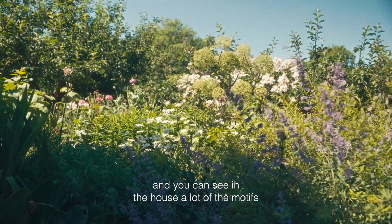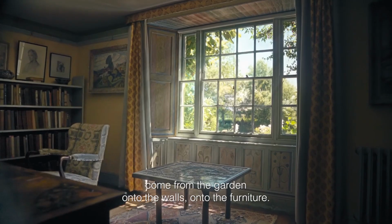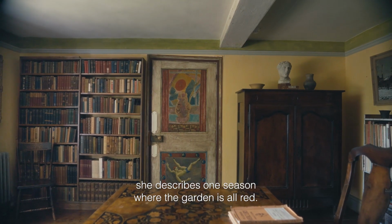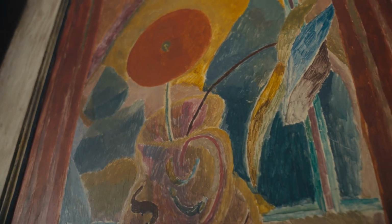Their friend Roger Fry laid out the garden, and you can see in the house a lot of the motifs come from the garden onto the walls, onto the furniture. In some of Vanessa Bell's letters, she describes one season where the garden is all red.